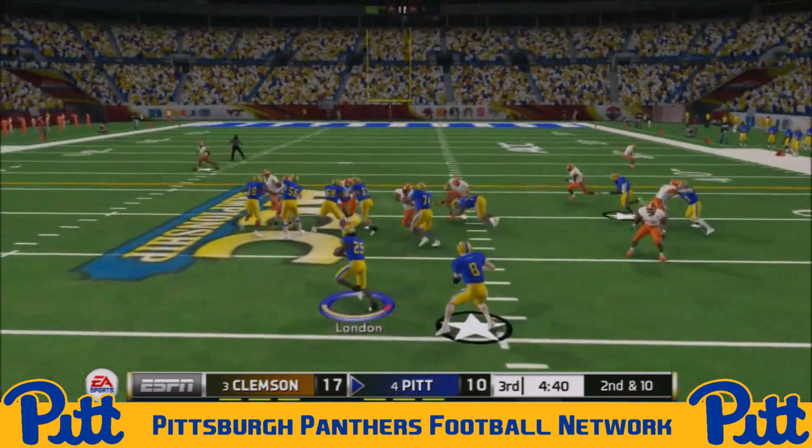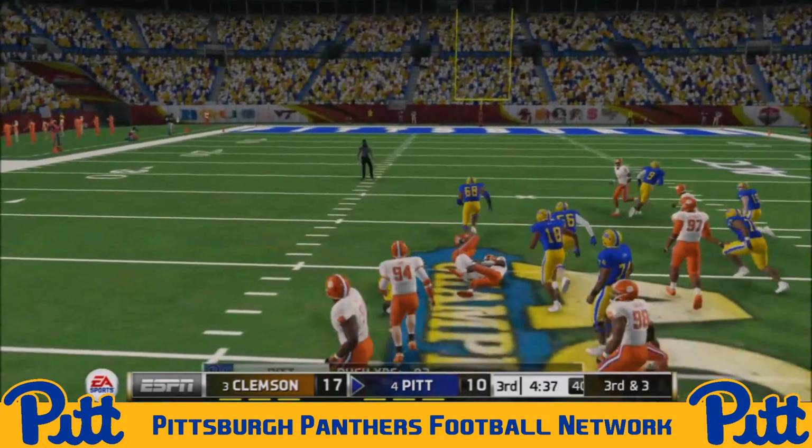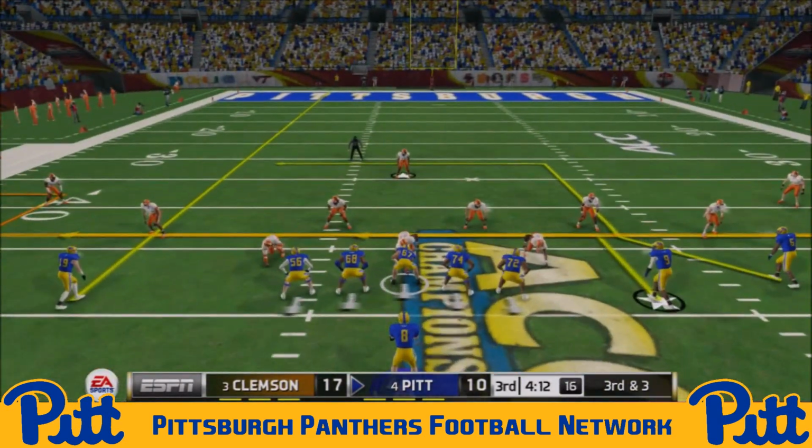2nd and 10 for Pitt. Trips formation to the right. London's going to run to the left off tackle, though. Good solid pickup of 7. 3rd and 3 now for the Panthers.